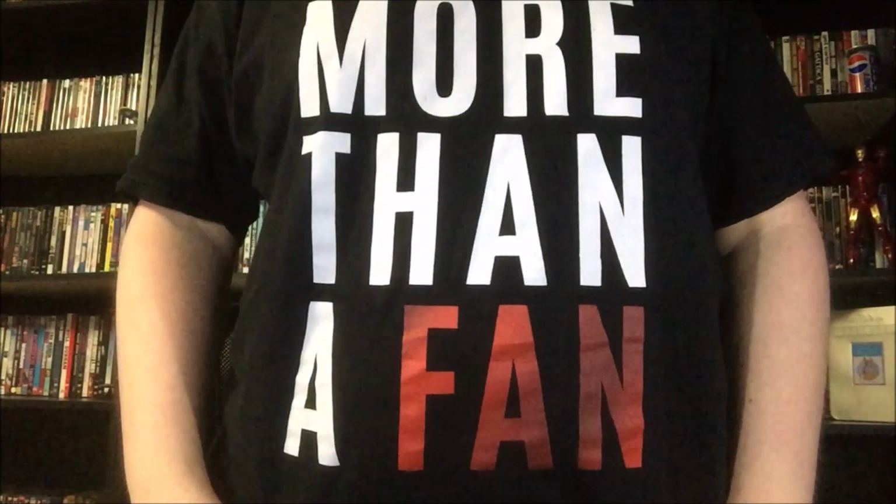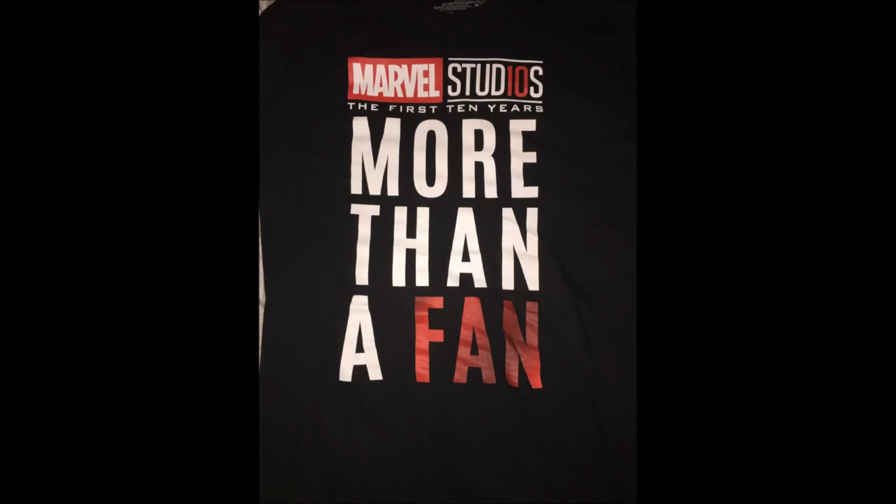I did pick up this shirt at one of the thrift stores that I went shopping at. It says Marvel Studios, the first 10 years, and then it says more than a fan right there. I'll take a clearer picture and post it right here. And there is also a look at the back as well. I'm not going to show it on camera, because obviously the chair is going to block it, but I will put a picture of the back of that shirt right there.